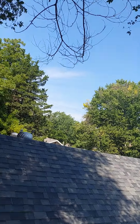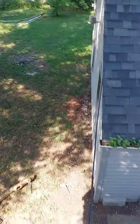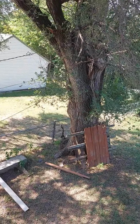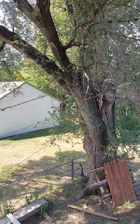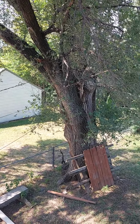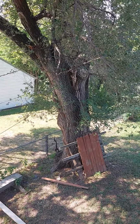Again, the roof is newer, and the gutters, of course, will be cleaned out and repaired as necessary. Boy, that's a lovely tree. It's a big old elm. Yeah, that's better than oak. No oak mites. Exactly. There's no such thing as an elm mite.